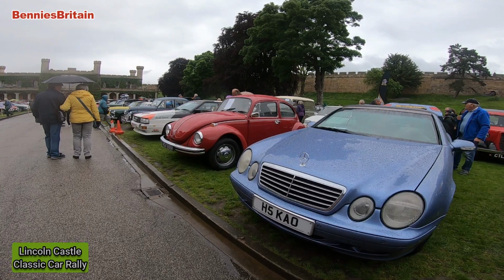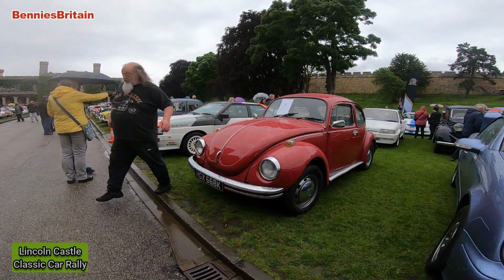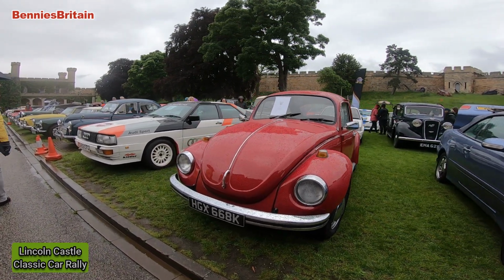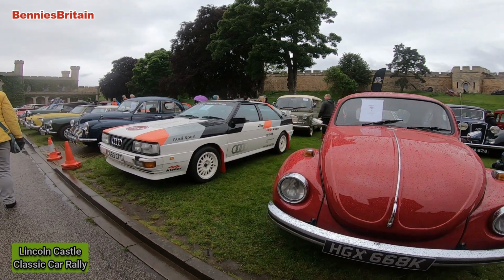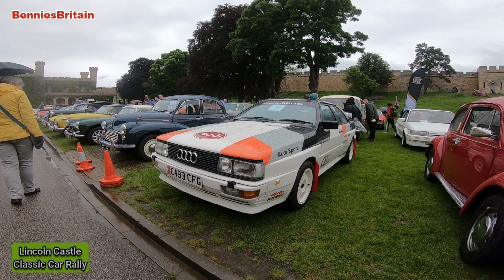Lovely old Mercedes there, what you would call a modern classic. And an original Audi Quattro. You don't see many of those about now.